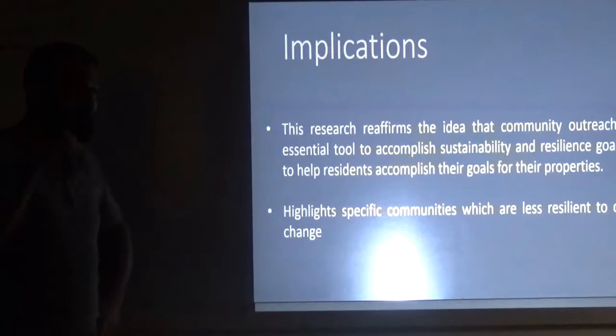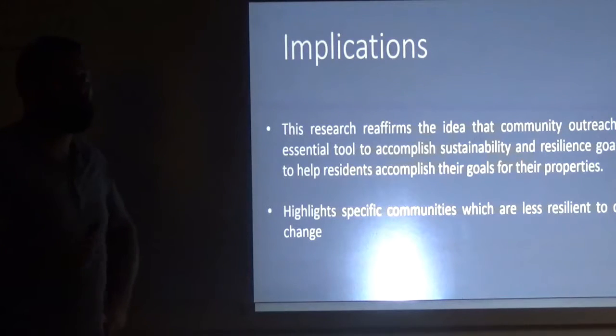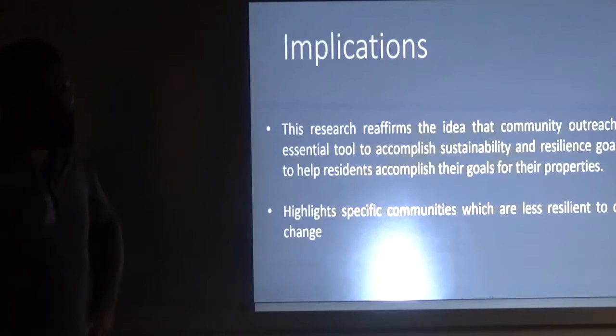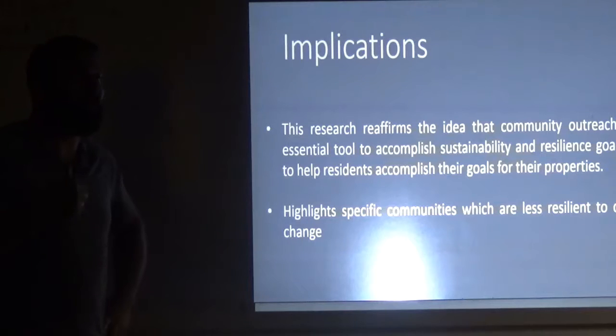That's a little bit above the level of research I was doing here, but it really did show what needs to be done and why it needs to be done and where it needs to be done. But yeah, there's a million different ways of figuring out how to engage the community. But this is just kind of getting the data on why it needs to be done and why you can't just say, it's better for the environment, you should do it.